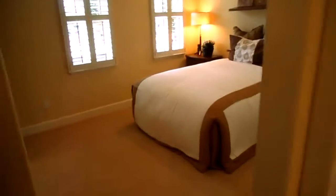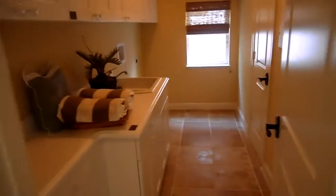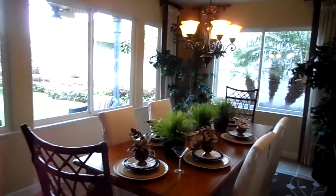So this one has a full bedroom, full bath downstairs. And your washroom. Hey, I think if you make a reservation, I believe by the end of June, they will throw in your washer dryer.